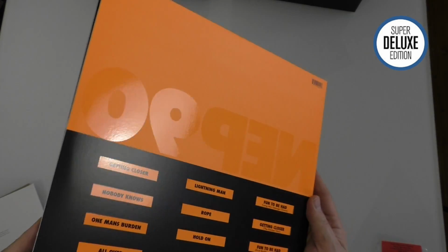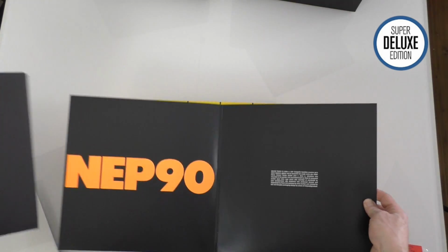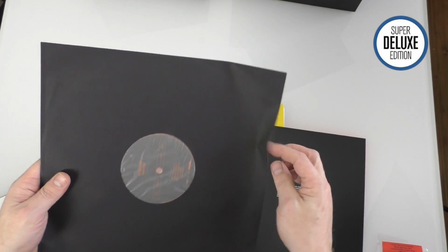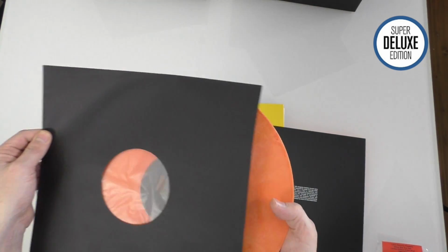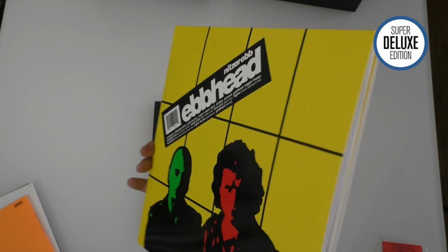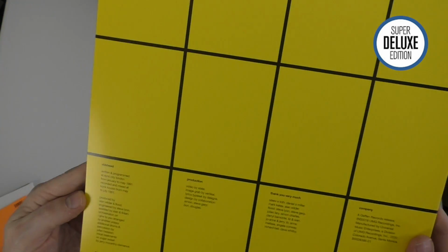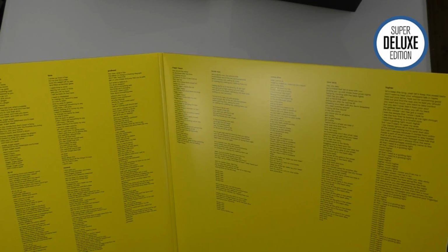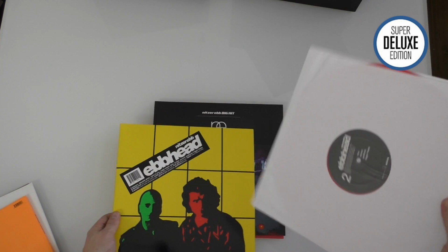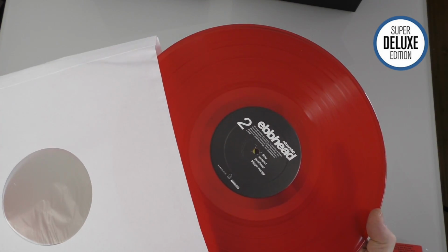Showtime, they haven't skimped on the packaging. A matte finish to the sleeve, some spot varnishing, another gatefold. You think this is going to be orange, and it is orange. It's sort of a marbled effect there. Now with Ebb Head, you'd swear that this was going to be a yellow pressing. Same situation, gatefold, 2 albums, but this is actually pressed on red vinyl again, which is kind of similar to the first one, That Total Age.